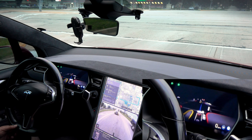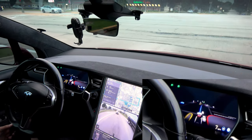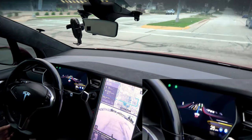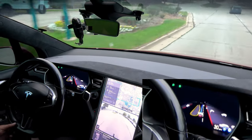And we should have a green light in 3, 2, 1, boom! And this Prius is probably going to try and cut me off. No. Okay, there we go. Now we're lighting up with cars from the used car lot.